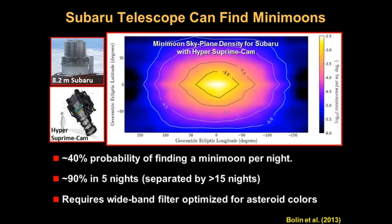We've done a lot of simulations using different assets on the ground. If you're on the ground, you probably want to be using visible light. You would really like a survey that's got a wide field telescope that can get to extremely faint limiting magnitudes, that can take very short exposures. So something like the Large Synoptic Survey Telescope, which should be operational in about 5 or 10 years, would be a really premier instrument for finding these mini-moons. But that's still a decade or so in the future.